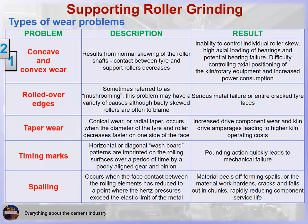Problem number 2. Rolled over edges. Description: this problem, sometimes referred to as mushrooming, may have a variety of causes, although badly skewed rollers are often to blame. Consequences of this problem: serious metal failure, or entire cracked tire faces. Problem number 3. Taper wear. Description: this problem, conical wear, or radial taper, occurs when the diameter of the tire and roller decreases faster on one side of the face. Consequences of this problem: increased drive component wear, and kiln drive amperages, leading to higher kiln operating costs.